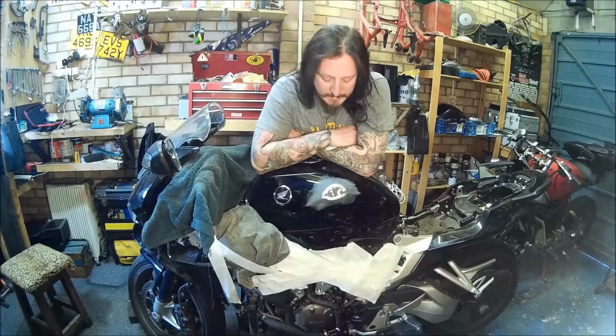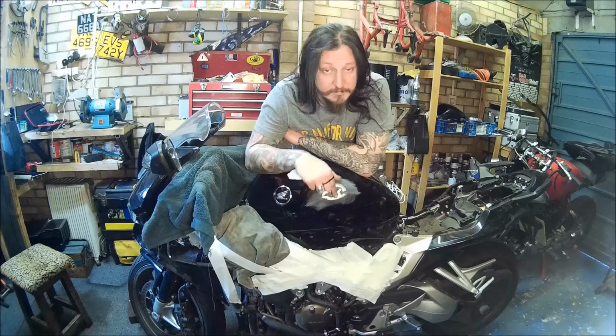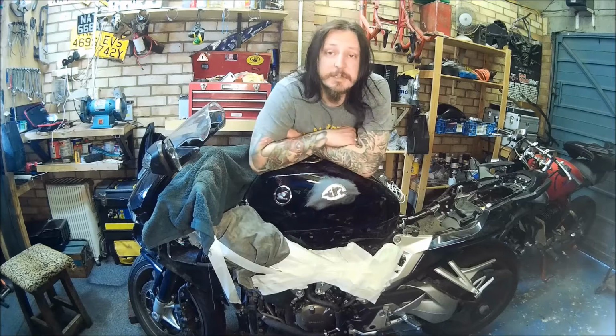So we're gonna just quickly fix that, make a semi-decent job out of it, and then when the time is right he can replace the petrol tank with a new one, so the issue is not there anymore. But for now, that will do. Now it's all cleaned up, we're gonna degrease it and then start bodyworking.